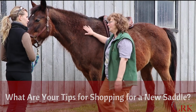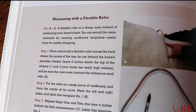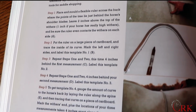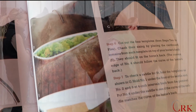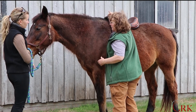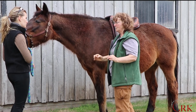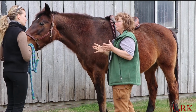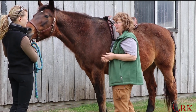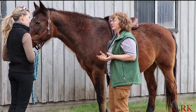And sort of the old coat hanger idea is a little bit crude, but you can take one of these flexible rulers that you buy at a stationery store, and then you can actually make a template by measuring the horse across the back and then putting it onto a piece of cardboard. And I show people how to do this in the book. And then you can make yourself basically a little miniature horse's back that you can carry with you. It's not perfect, but it gets you in the ballpark.